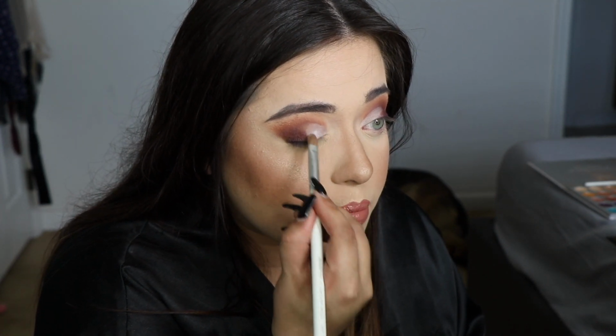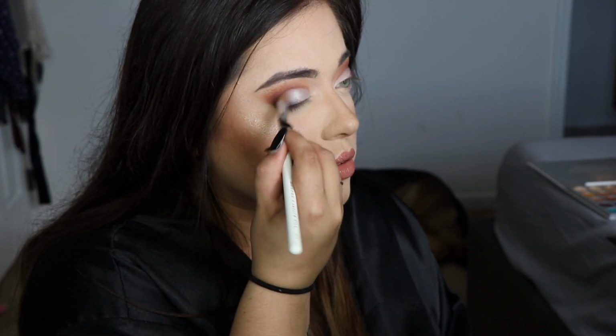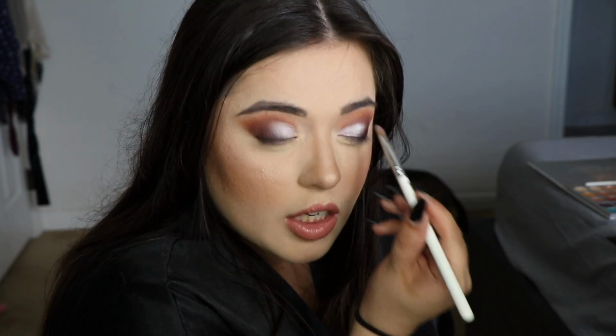Oh yes. That's no spray or anything. Oh my god. Look at her. It kind of has a purpley pinky sheen to it, which is what I'm going for. So yes, that's no setting spray or anything over top. Wow, I'm gagged. If I don't get this job, I'm quitting life.